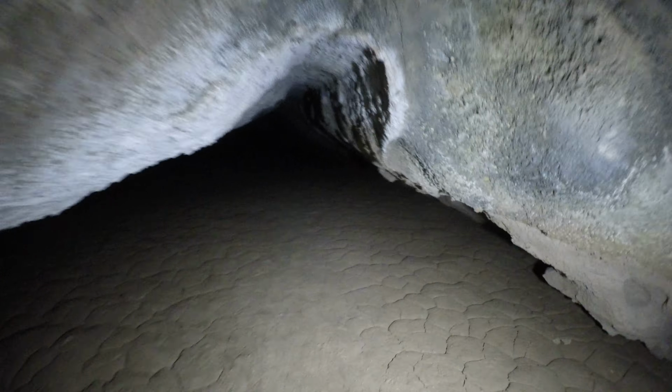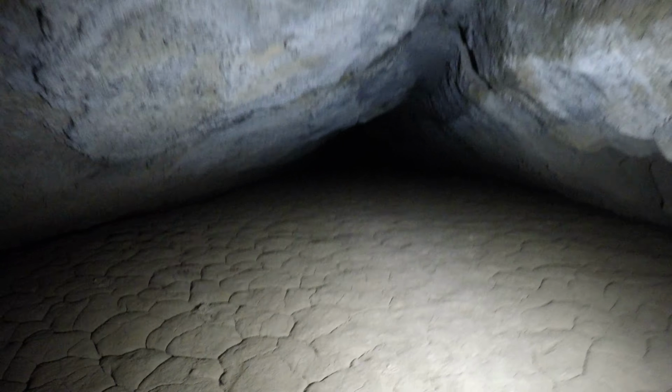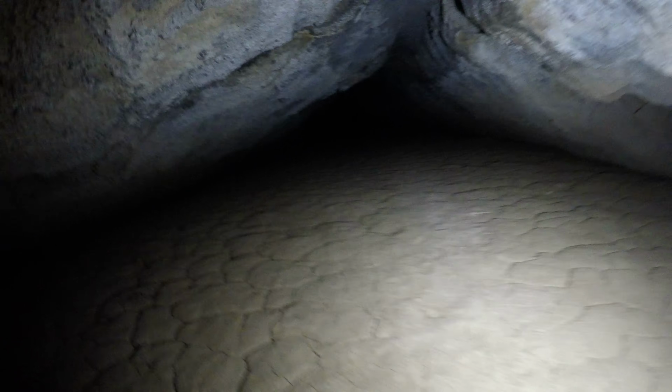But yeah, the ceiling here, excuse me, is a bit uneven. Notice how the middle here has been worn out a little bit by people walking through. According to the registry, the last people to visit here were like 4 months ago. But anyway.